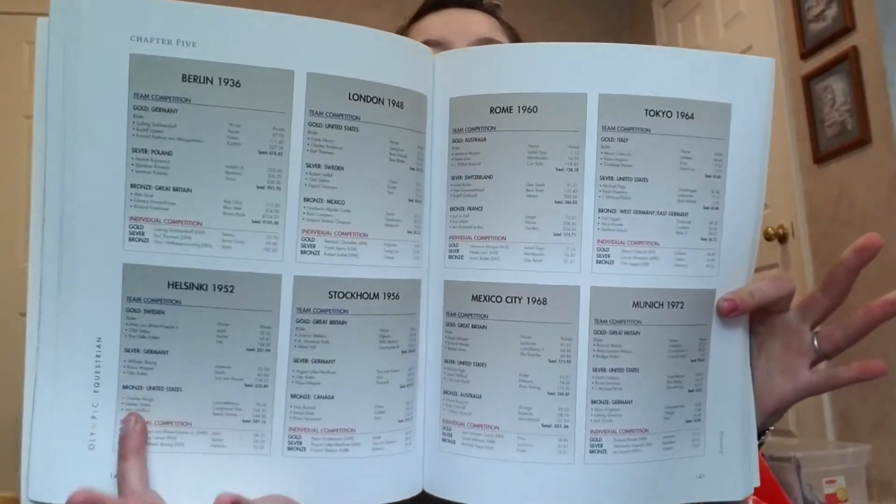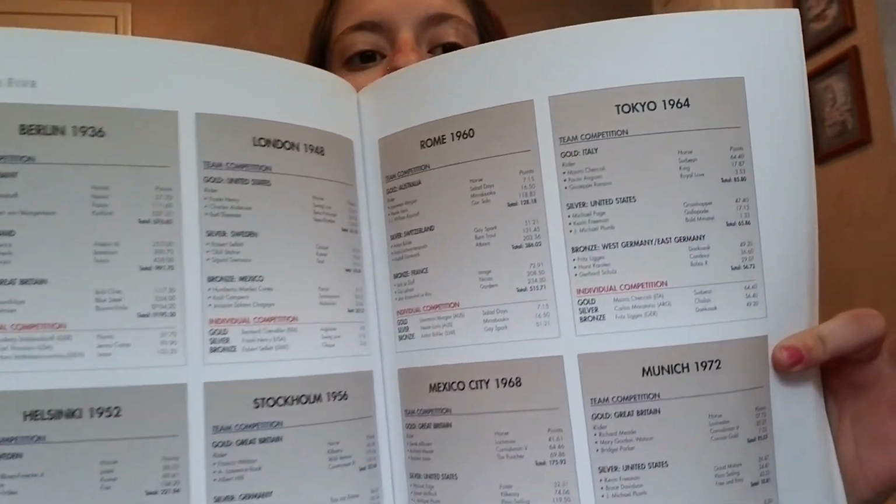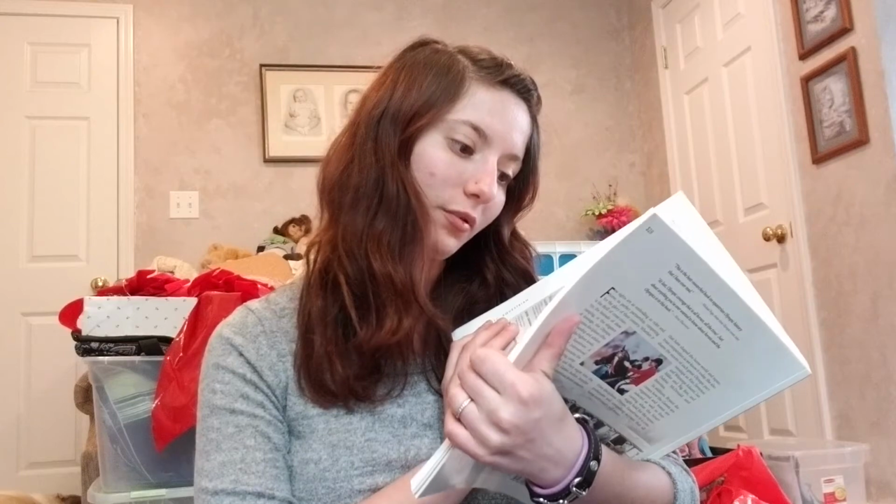This also has all the horses that have been in the Olympics or have been in high stake races or things like that. I'm trying to find some of them. Yeah, here we go. Here is one of the pages of the book. It has all these horses in it, and they're from different countries, and it has their points and their total points. It was really cool.